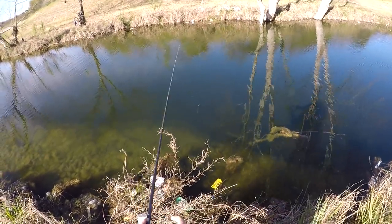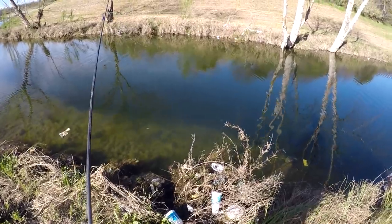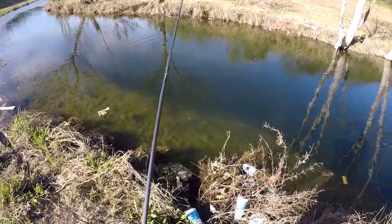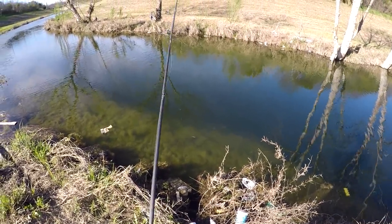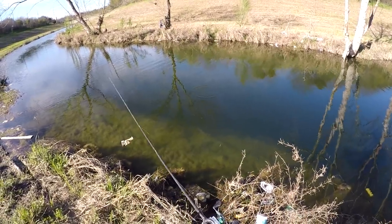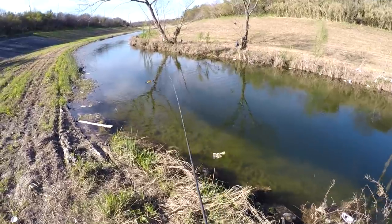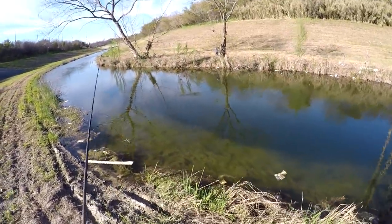And these are hard to catch. Real hard to catch a lot of times. This is crazy. I've never seen one like this before. This is weird. Not quite like this. He'll eat it in so many places, but he's so tough to get to bite again.